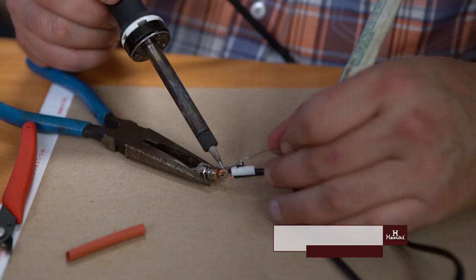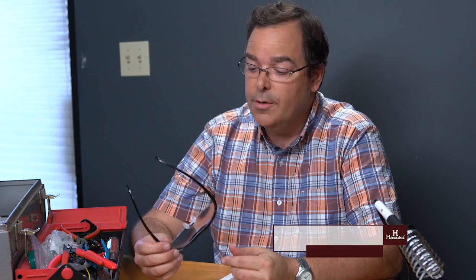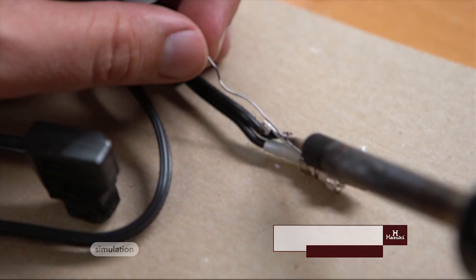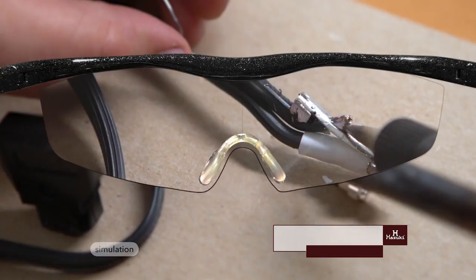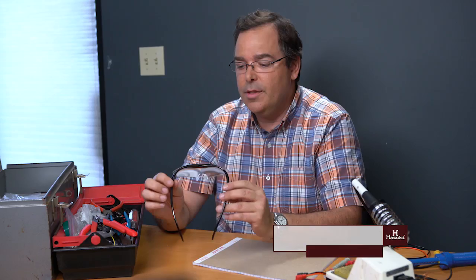Soldering started as a hobby, but it's become part of my business. Once I hit 40, it's hard to see the little detail pieces. These Hazukis are great because I can see. I look down, and it's right here. I don't have to align my head with a magnifying lens to see what I'm doing. And it's amazing how they polish the edges. It really shows that they put the extra work into these things.